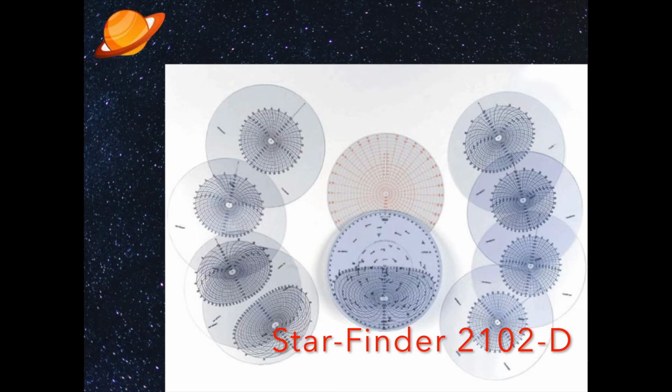2102-D it's called, from Wemsenplaat. They are much, much easier to use than they look here on the screen. Now, disregarding all this here, I just wanted to mention that we can play around with that star finder. It's really, really funny. So we'll go back to now doing the calculations of the areas to see which stars we want to choose.